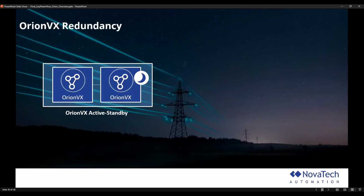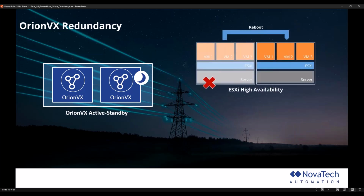So Orion VX offers a variety of redundancy and failover features. I kind of touched on those. So Orion OS, as part of the platform, has an active standby redundancy capability already built in. That's also available on the LX Plus and some of the other Orion models. In this case, the standby Orion monitors the active Orion and triggers a switchover if a failure is detected. On top of that, with Orion VX, we have the ability to leverage vSphere's high availability functionality.